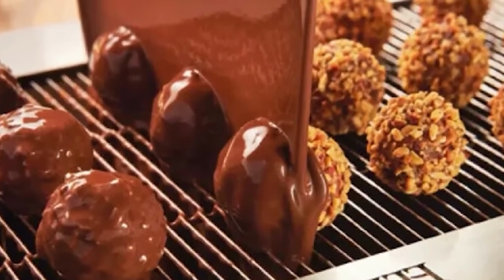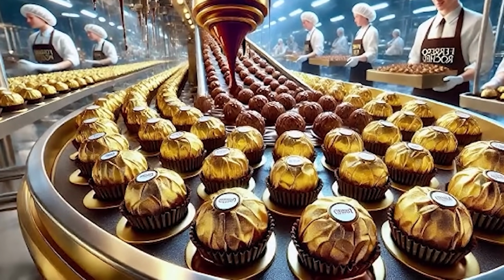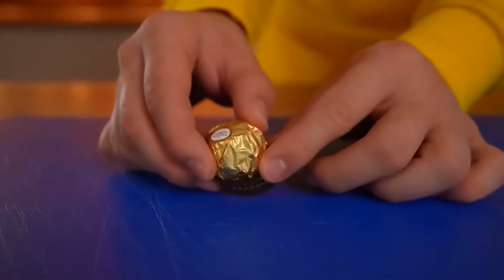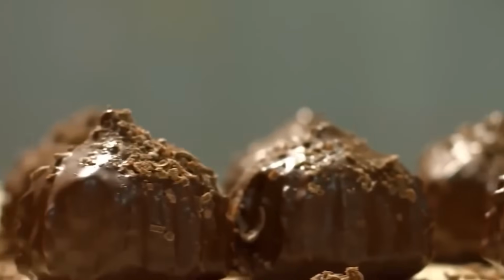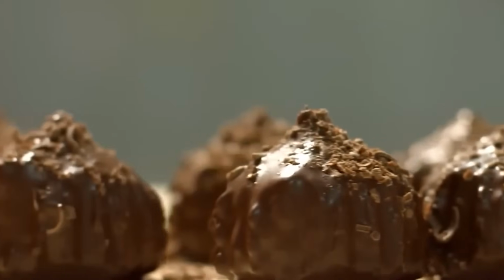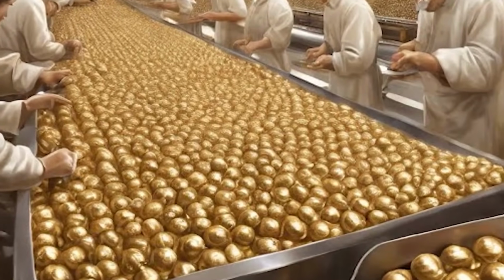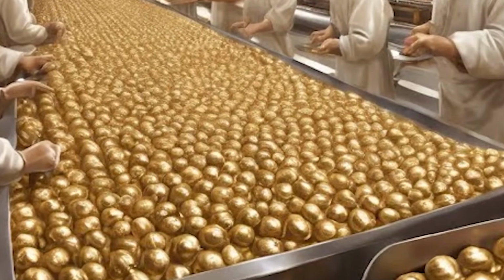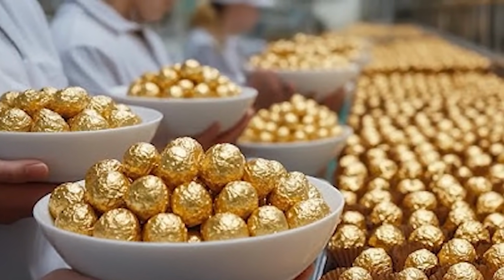Once placed, a mechanical rose press spins and crimps the foil around the sphere using concentric rotating plates, applying precise pressure to form clean, flower-like folds without damaging the surface. This wrapping process is performed at high speed, up to 300 pieces per minute, yet with micron-level accuracy. Foil alignment is verified by optical sensors, which detect reflective patterns and reject any pieces where the foil is torn, off-center, or folded incorrectly.